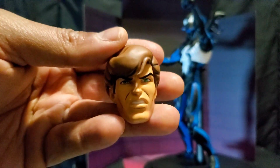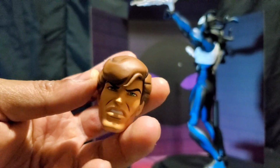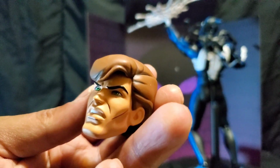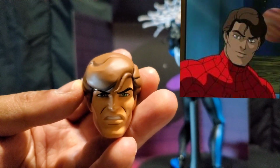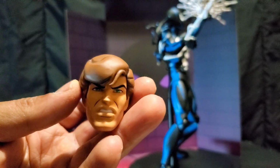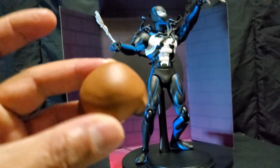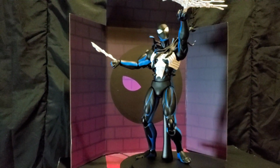So just a close-up of the Parker head. Looks pretty good. I mean, the hair looks pretty good. I think the hair is a little bit too thick, in my opinion. But that's just me. And you could see that angry, he's kind of got that scowl going. You could tell he's not the nice guy Peter that we all know. He's got a little bit of a mean streak in him. All right, guys, let's try this portrait on, see what he looks like.